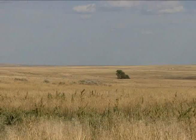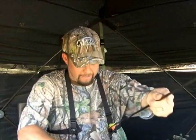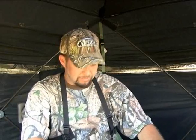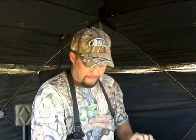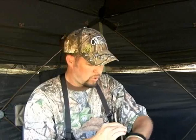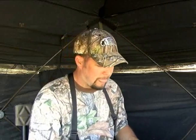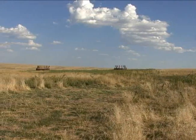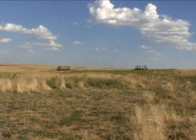Breezy, but the wind is good. I'll tell you what, I just can't get over how hot and dry it is here. It's the first part of September, and I guess that's a hot, dry time, but whew, water is scarce here. Typically with the bows, we'll set these blinds up over water holes, but this is a little bit of a unique situation. They just like to feed in here, so we're going to take advantage of that. Clear shots all out in front of us. We should be in good shape.